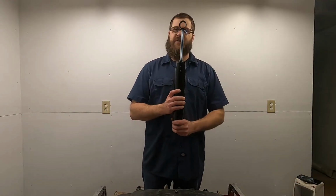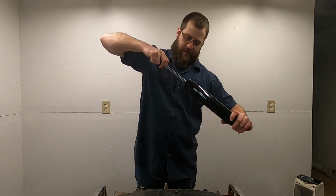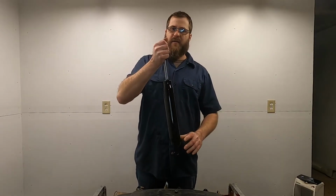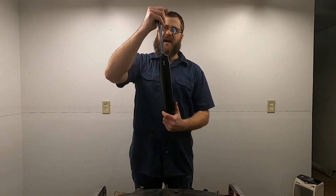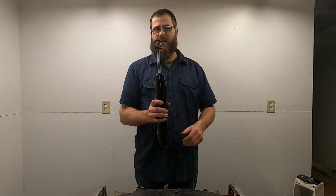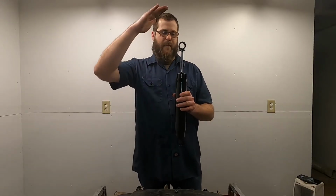This is a different shock, but what this is, it's very difficult. I can pull this apart, I can push it back together, but it's hard to do that fast. This one is not nitrogen charged, so if I push this back in, it just stays. This is a hydraulic shock absorber. The job of this thing is to make the springs so they don't just bounce. It's hard to push in and out. It stays in one spot nice and easily.